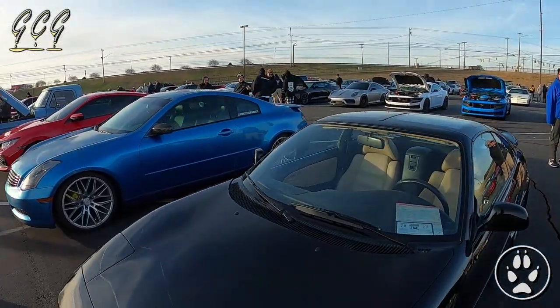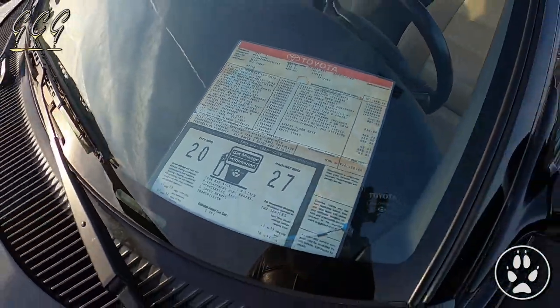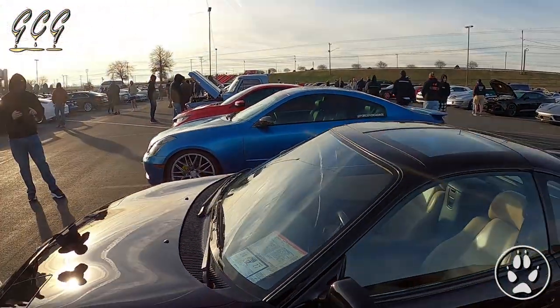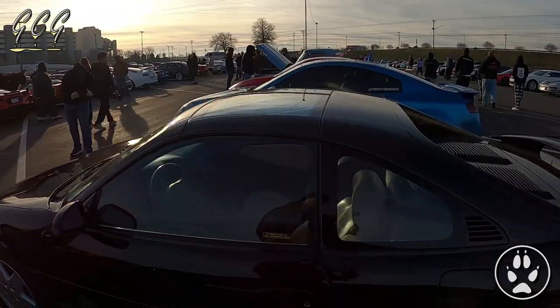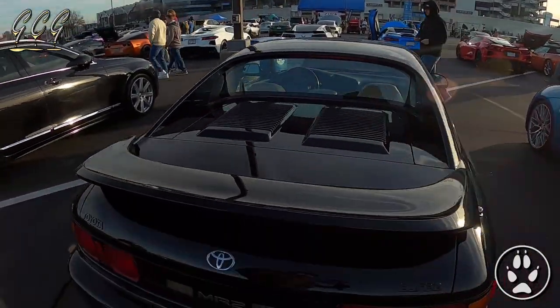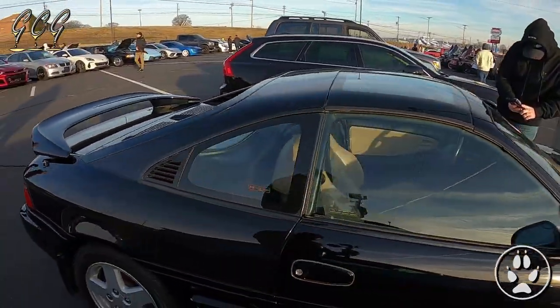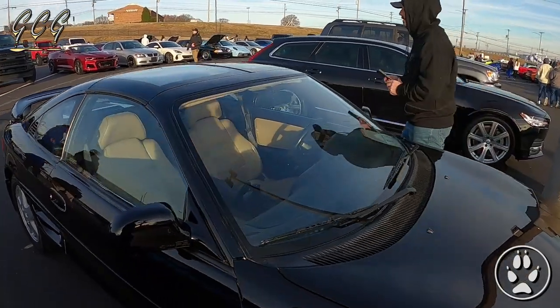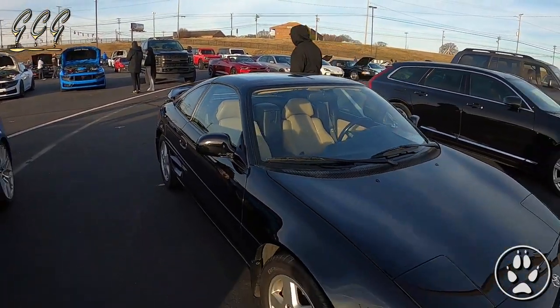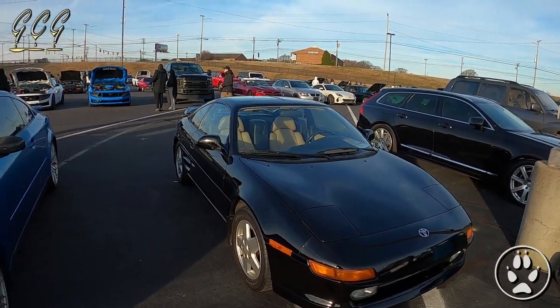It's got the window sticker in it. I think it was $27,000 when it was new. Man, it's black, tan interior. Pretty cool car. Yeah, I like that. I like that a lot. It's stock too, it's non-molested. Yeah, man.